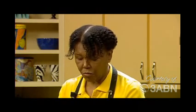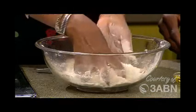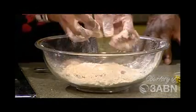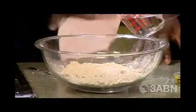Now, we've got this going on here, and what's going to happen is I'm going to start adding that water to it. Hold on one minute. See how that crumbles up? All right, so you're going to add that water. Let me go ahead and get my hands out first, because we're going to use the fork from there on in. Go ahead and pour it in slowly.